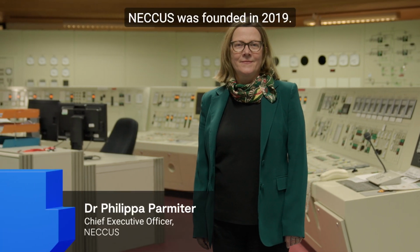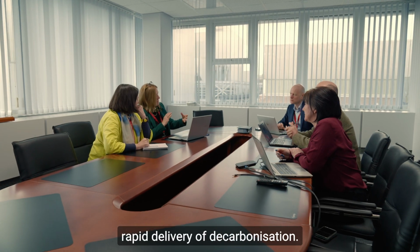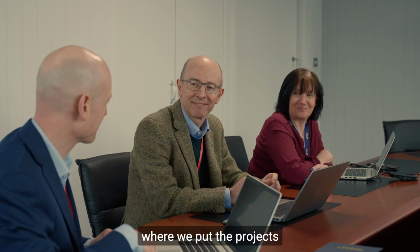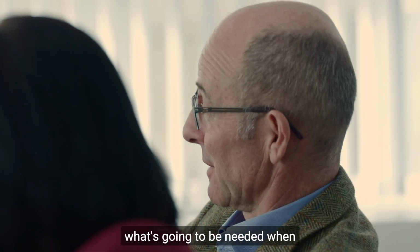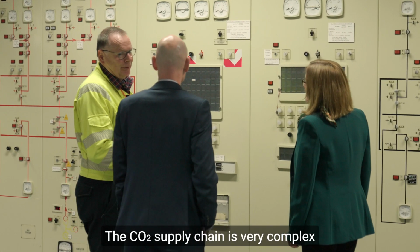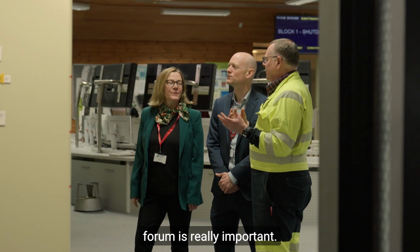Nexus was founded in 2019. So our role is about knowledge exchange and sharing information, collaborating together to support the rapid delivery of decarbonisation. So one of the things that we've been doing is creating supply chain events where we put the projects together with the supply chain, so the supply chain can learn about what's going to be needed when, and that's really important, the timeline, so that they can start preparing for that delivery. The CO2 supply chain is very complex, and different industries have different expertise and knowledge, so being able to share that in an open forum is really important.